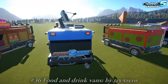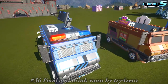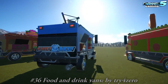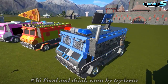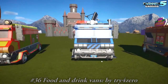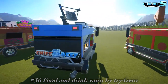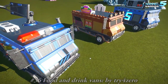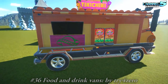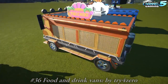Then we have the Chief Beef. A satellite on top. You could have used the big burger. Maybe it didn't fit. Still pretty cool. I guess you got the siren. That's cool. What's this? Oh, it's the Knight Rider. Oh, they're all... Okay. It's only one license plate in the game, maybe. Cool. Tiki Cheeky. Like how you've used the round bits for the top for this one. Got the menus on the side. The Tiki Cheeky stance.